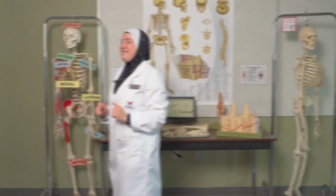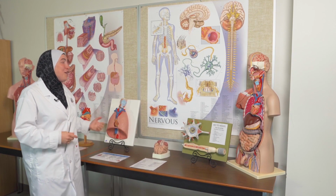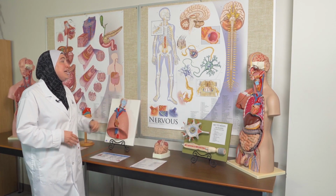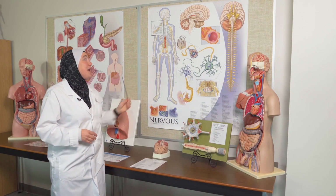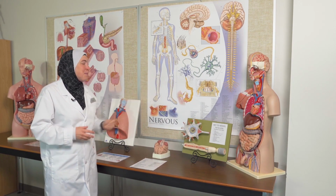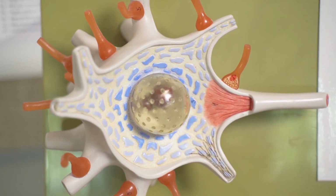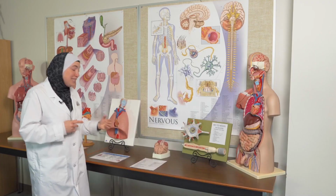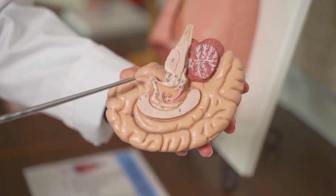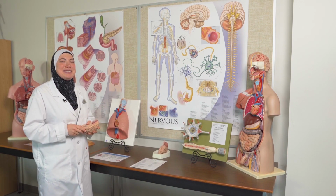Let's move on. Over here, we have posters and models. For example, this poster shows the human nervous system, detailing the different parts of the brain, spinal cord, nerves, and neurons. And over here, we have a model of a neuron showing its different parts, as well as a model of a brain showing its different regions. All of our models are highly detailed and well labeled.